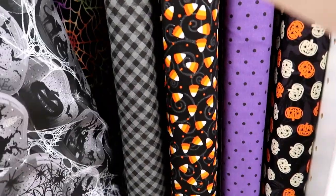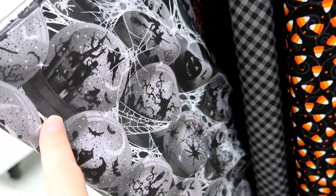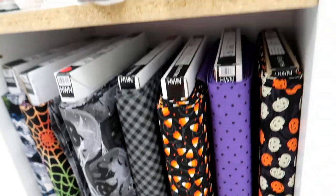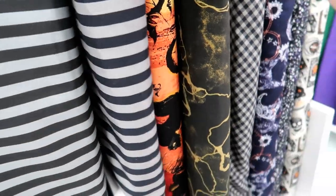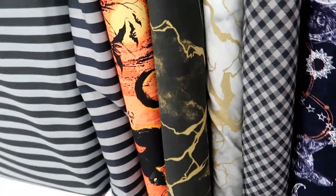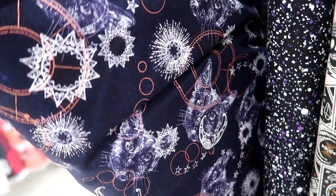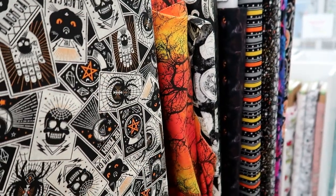I've got like cobwebs that look, oh, they're in like water globes. That's what these look like. Yeah, definitely water globes. And, ooh, we got a lot going on this one here. Cats and bats. This just looks marbleized, more marbleized. This looks celestial with the cat and the stars. More like cards going on.